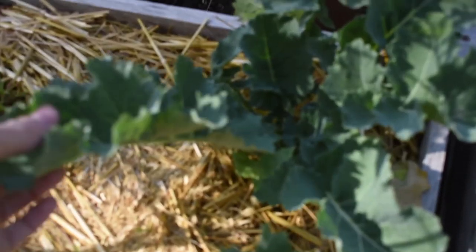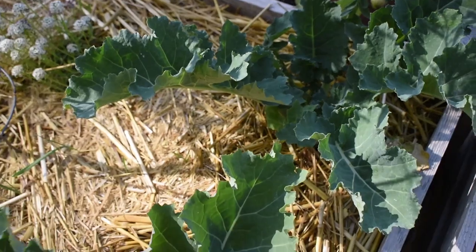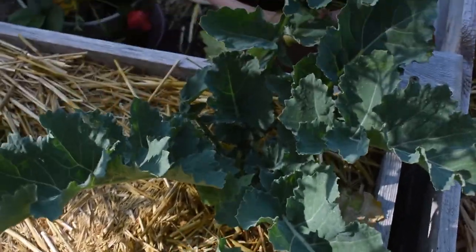So here's my kale. It's still going strong. We've been juicing it, and it tastes way better than the store-bought kale. I don't know if it's the variety or that it's homegrown or that it's fresher, but it is really good, really tasty.